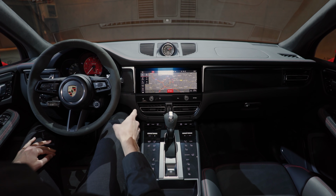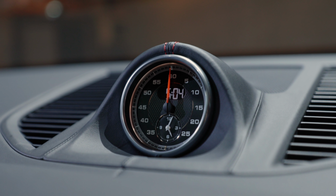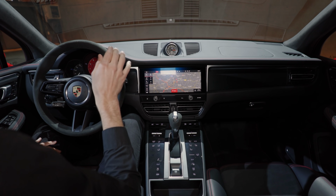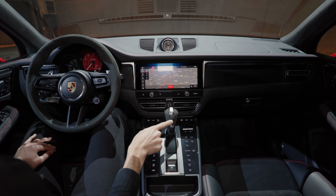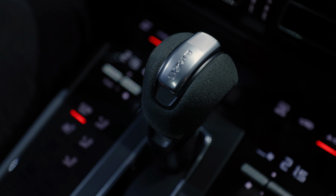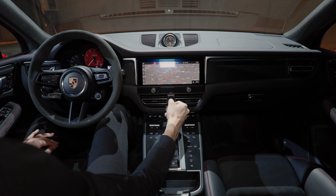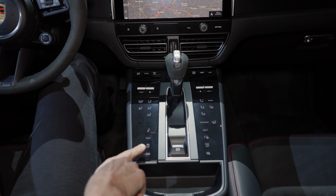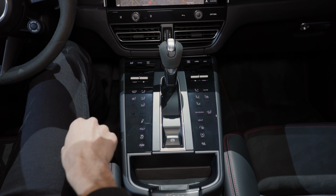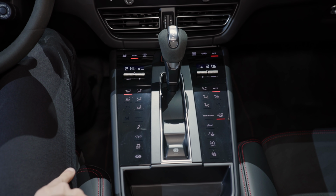And there's more analog stuff because the sports chrono clock here, there we go, is now standard also on all base models. That's good. And here we have, as I mentioned, the new shifting lever. It's a little bit shorter and sporty and thicker somehow. And when you have this option, or in the GTS, also then with the Racetex microfiber for a very good grip. Here then a lot of capacitive controls, but with haptic feedback. For example, also for the exhaust. We've shown that to you earlier.